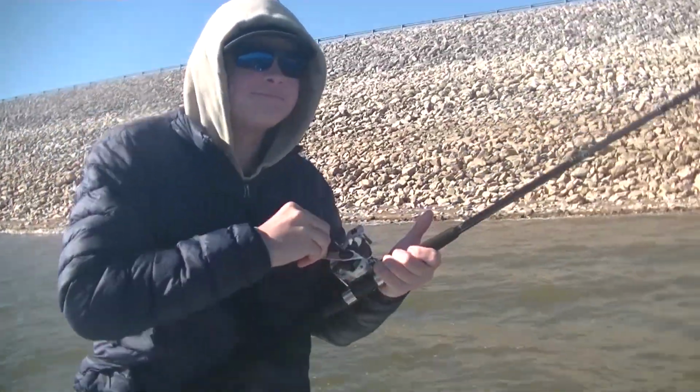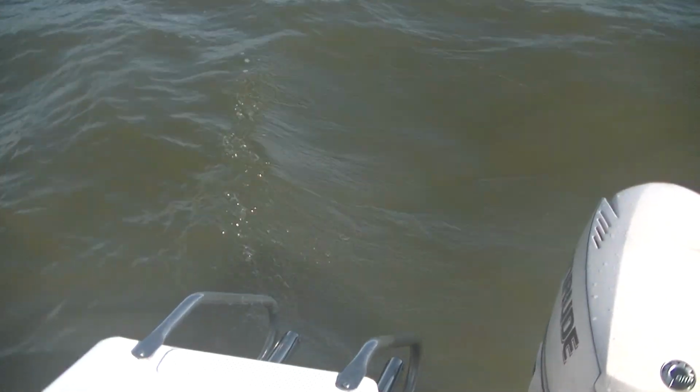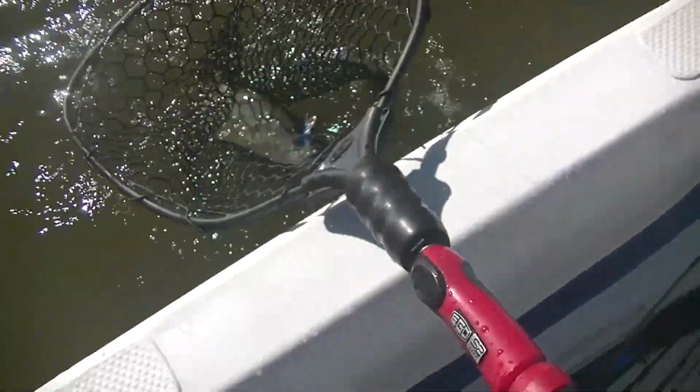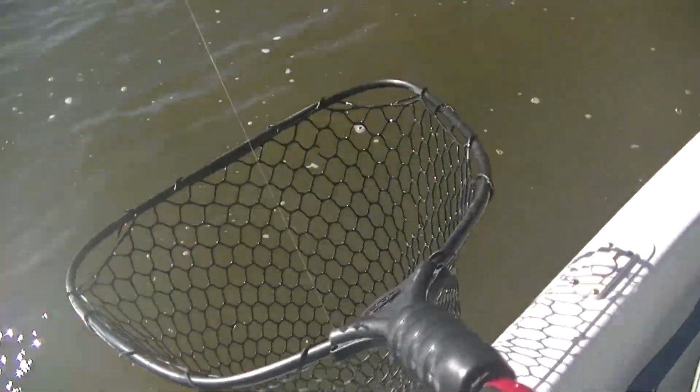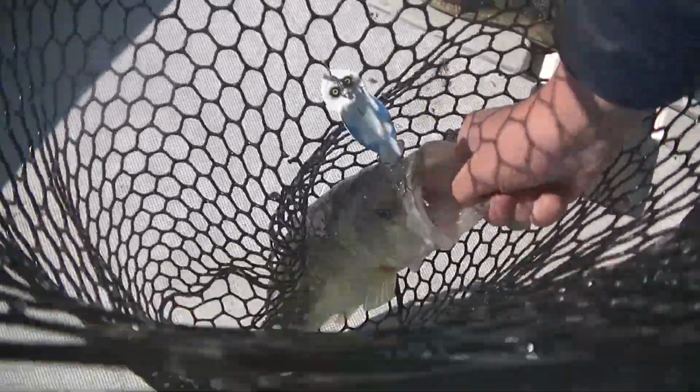All right, I got Casey in the boat with me now. He's got a break in between classes. Looks like it's first pass here with Casey, and he's got what looks like an adult fish on. I got the net for you over here. Boom. Here we go. Looks like he's about 16 maybe. Yep.